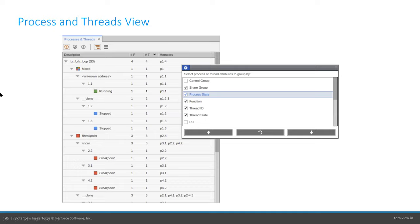The processes and threads view shows you the current state of your application, and all of the running processes and threads in it. You can group these by various attributes, as we see in this window. You can turn on or off the different attributes you want to group by. If you're debugging a multi-process MPI application, you're probably going to want to turn on process state and process ID. If it's a multi-threaded application, you're probably going to want to look at thread state and thread ID. So you can configure exactly which attributes you want to group by. This little half circle arrow is the reset, so if you want to reset it to its default state, you can easily do so.